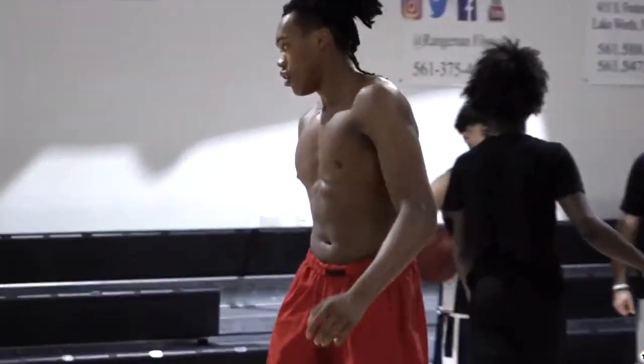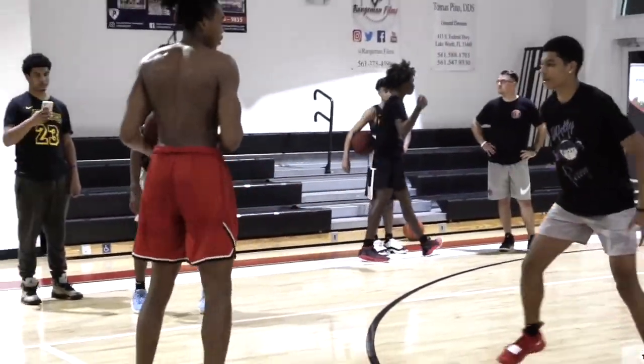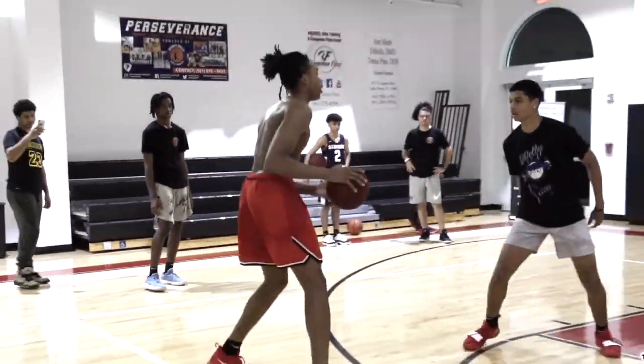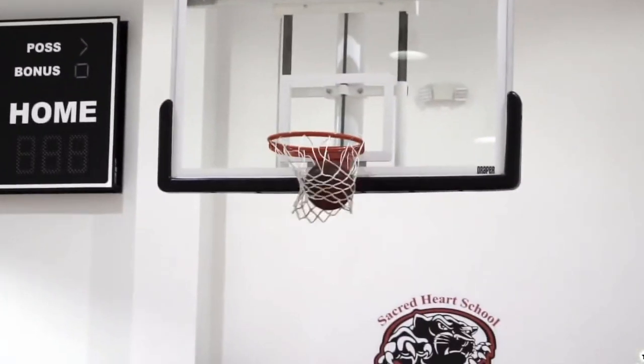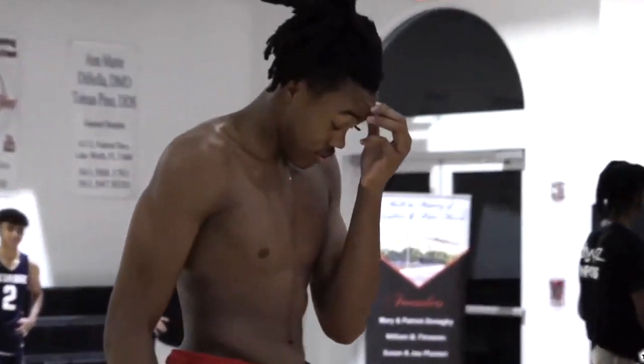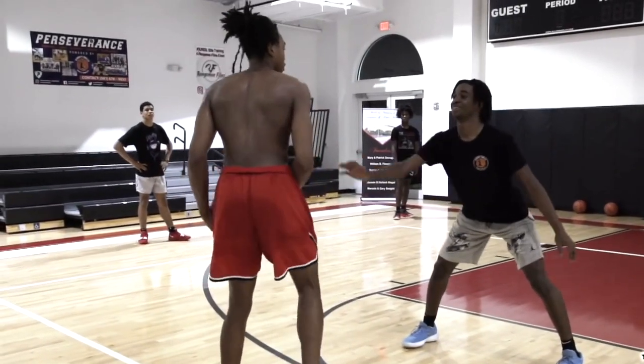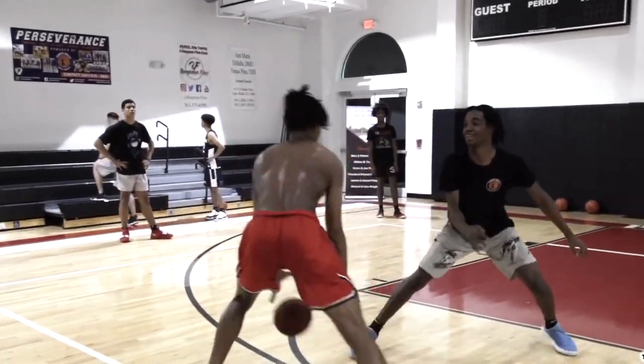Scottie Barnes, I don't have a direct comparison for him, but he's just so versatile. He fits everything you want in today's NBA, and he can do a lot of things on both ends of the floor. And so I think that makes him a great prospect, and I hope he goes to a place where he can develop and really expand his game and reach his full potential. So I think both have high ceilings. I think they both can be good NBA players.